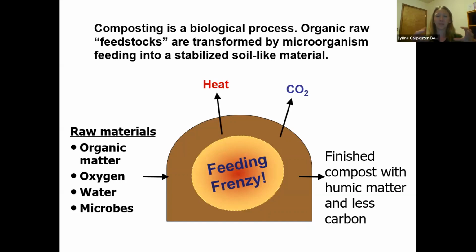And because we are doing composting in a large mass of material, that turns out to be a really important part of it. The mass itself is necessary to insulate what's happening in the center of the pile. When you have enough microbial activity that produces heat, the outside of the material insulates that heat.